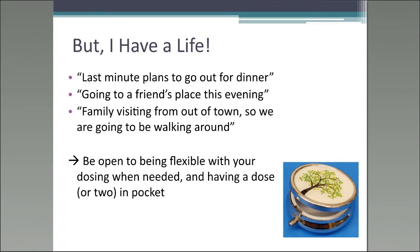Okay. And then going back now into the other concepts. With those sample patient cases that I made, those people were like clockwork when they were eating and taking their medications, but of course there's always flexibility. Once we're able to reconnect with our friends and family again, we have to remember that our medications aren't so rigid and we can be flexible with them. In the past, people have come to me asking, what if I have last minute plans to go out for dinner? Or what if I'm going to a friend's place this evening? Or what if family's visiting from out of town and we're going to be walking around a lot, around the gardens or downtown?